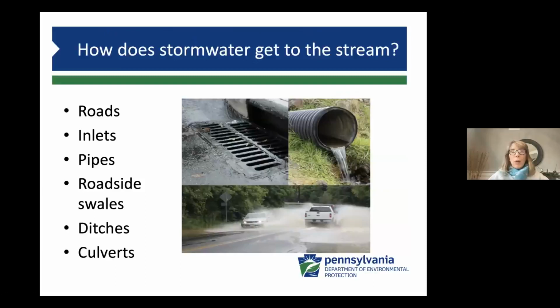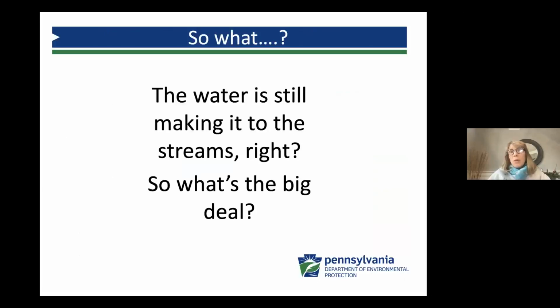And how does it get there? Well, we're real familiar. Even in our Meadow Glen area, we have lots of grates, we have pipes, roads, everything is forming a conduit that takes the water away from where it normally would have fallen into the earth and the dirt and puts it someplace else. So what's the big deal? It still makes it to the streams. Does it matter how it gets there?